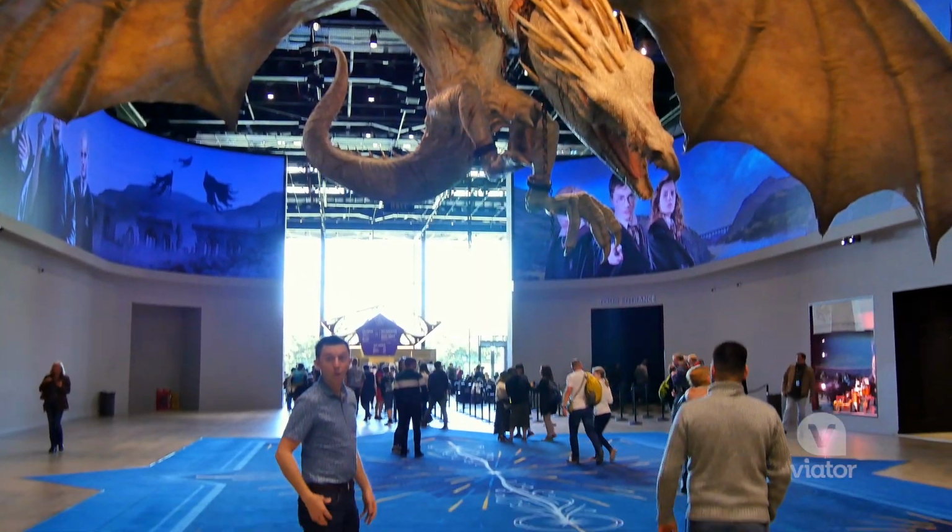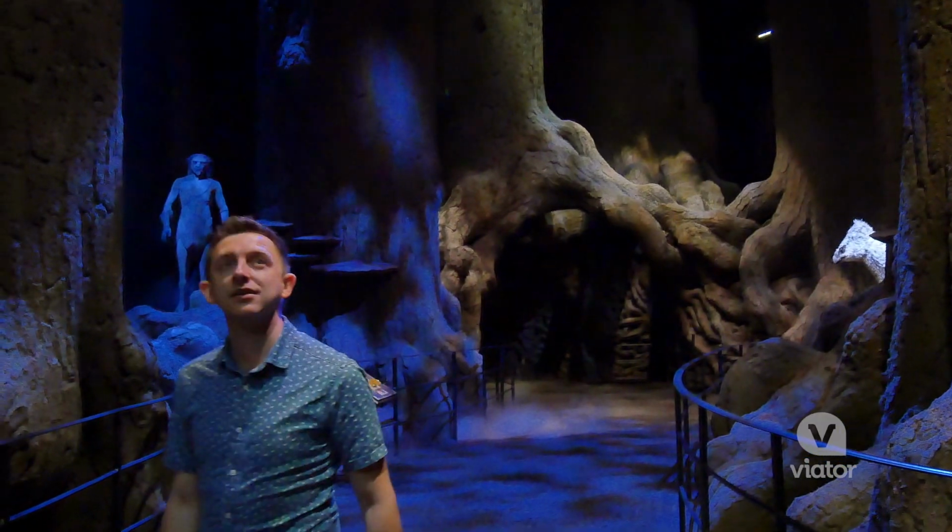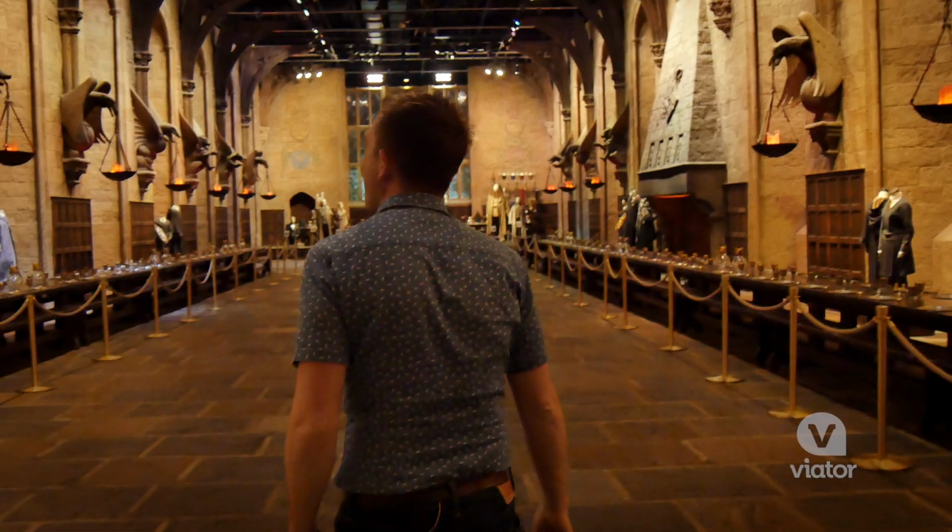There are few wizard stories as great as that of Harry Potter's. And just outside of London, you can experience where they made the magical films at the Warner Brothers Studio Tour London, The Making of Harry Potter.